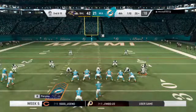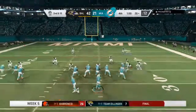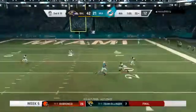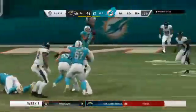Once again, they'll come up on the 26-yard line, 2nd and 10. 2nd and 10. And that's going to be incomplete. A lot of contact, no call, and it's 3rd down.